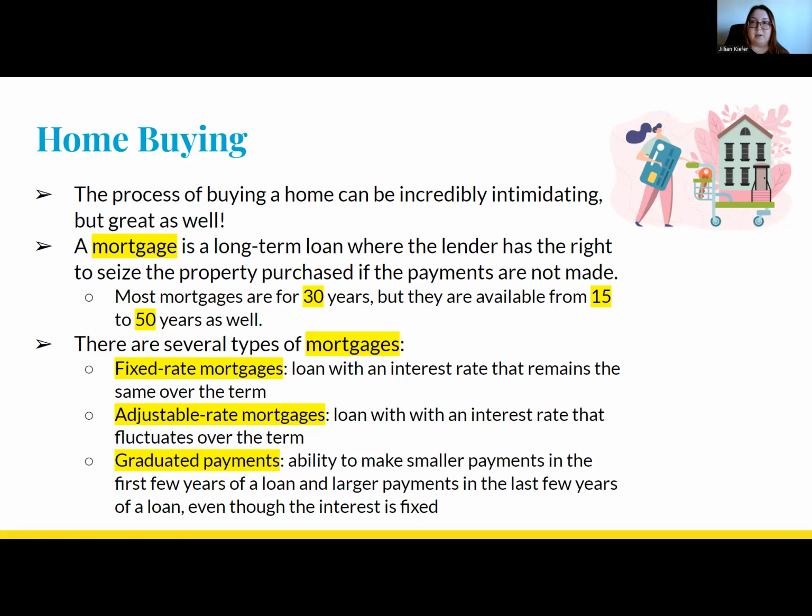Then we have graduated payments. This is the ability to make smaller payments in the first few years of your loan and larger payments in the last few years of your loan, even though your interest is still fixed. So it basically takes away some of the heat from the beginning, when you probably just bought this home and you're probably a little bit younger and may not have as much money, and puts it on to the end, when you're older and more financially stable, hopefully, and can probably make those payments better.